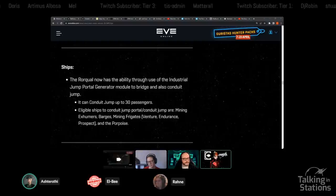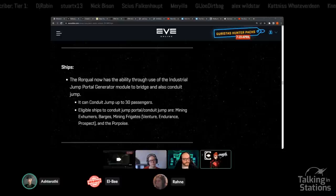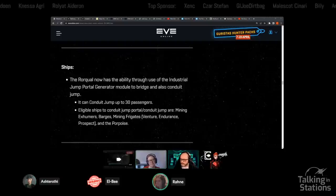So what they've done is they've basically done that exact same thing, but for mining ships. So now the Rorqual can either become a bridge for mining ships and the Porpoise to go through, just to jump directly to the site or the destination, or the Rorqual can do a conduit jump where they take, as you said, 30 mining ships or the Porpoise and bring them through with it. So that way you can ninja mine or, I don't know, hot drop with 30 skiffs or whatever. Whatever suits your fancy, I suppose. Yeah. So mining exhumers, barges, mining frigates, and Porpoise.